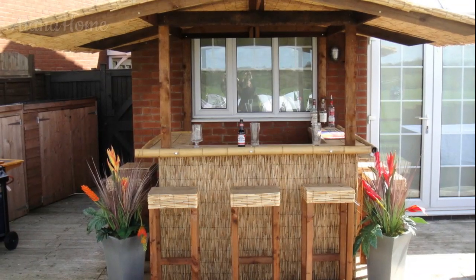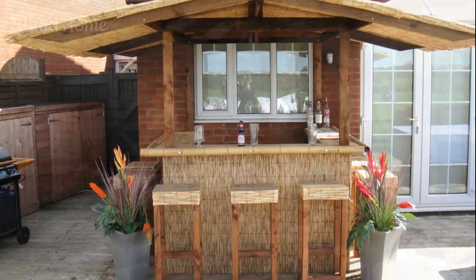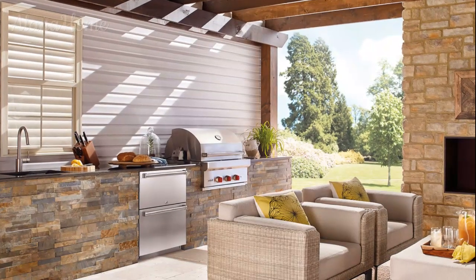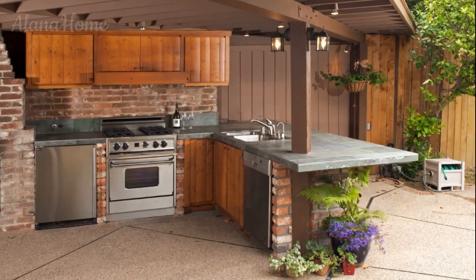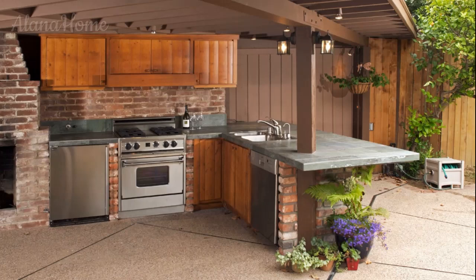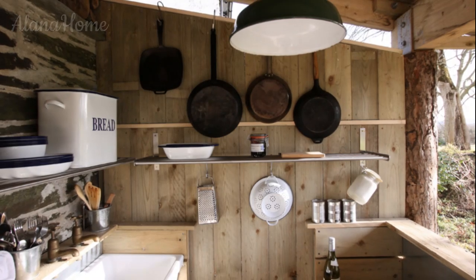Building a DIY-covered outdoor kitchen is a rewarding project that can significantly enhance your outdoor living experience, whether you prefer a rustic pergola, a tropical tiki bar, or a sleek modern design. There are numerous options to suit every style and budget. The key is to balance functionality, aesthetics, and durability, ensuring that your outdoor kitchen meets your needs and stands up to the elements. With the right planning and materials, you'll create a space where you can cook, entertain, and relax for years to come.